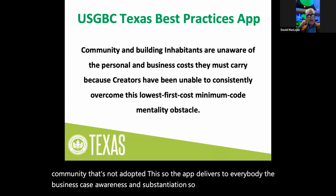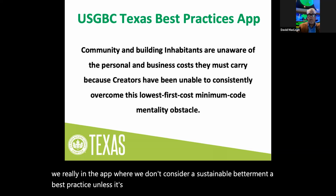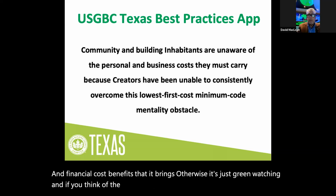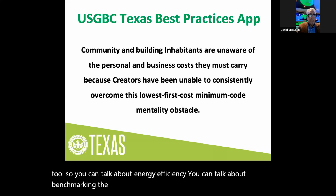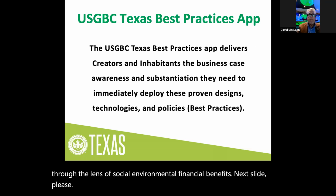So when we say best practice, in the app we don't consider a sustainable betterment a best practice unless it's been fully vetted through the social, environmental, and financial cost benefits that it brings. Otherwise, it's just greenwashing. And if you think of the app in its simplest terms, this is a BS greenwashing tool. So you can talk about energy efficiency, you can talk about benchmarking. The tool delivers the definitive business case viewed through the lens of social, environmental, financial benefits. Next slide, please. And next slide.